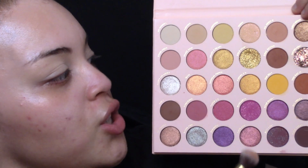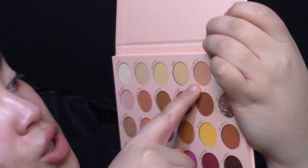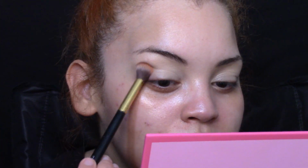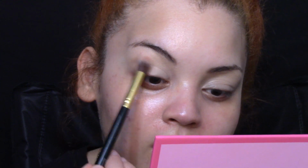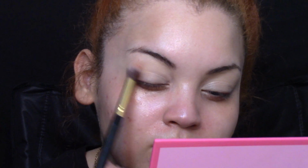Okay, so I'm actually going to start off with this shade right here. It is called All About It. It is a really nice sort of light wash of brown. And I'm taking a fluffy brush. There's a little bit of fallout already. And I'm gonna start by patting that right in the crease. Okay, so it's coming off a little bit more pink than I would like it to be, but I'm just gonna go ahead and finish this right in the crease.